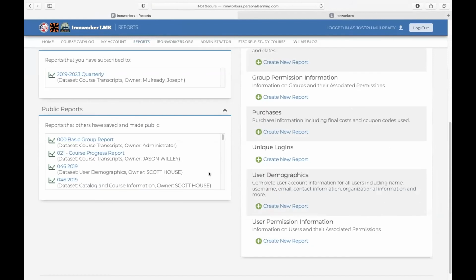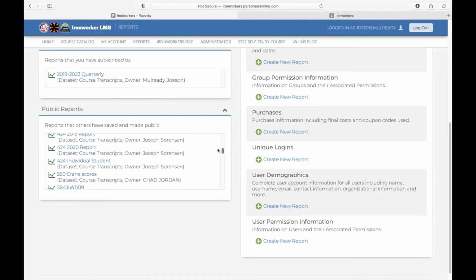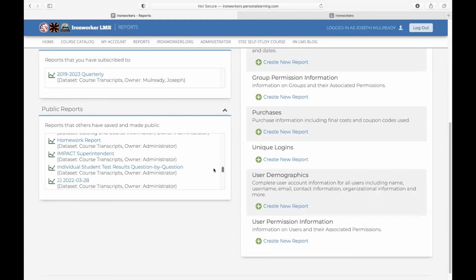and down to public reports, there Bart has created a report. I think this is J&J or something like that, right? Yeah, that was Jason. Here, this JJ 2022-03828. It's in public reports. Everybody's got it.